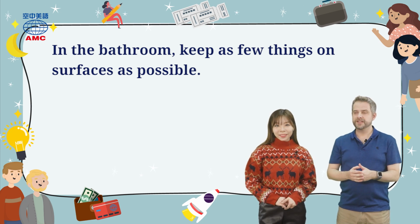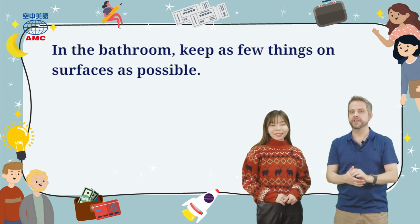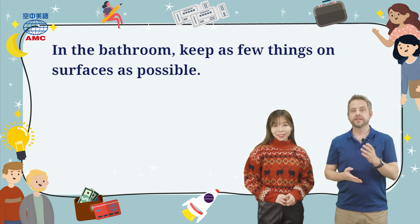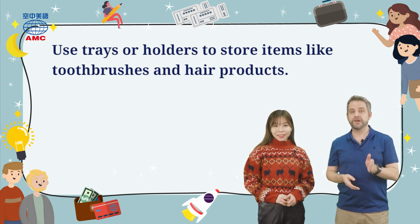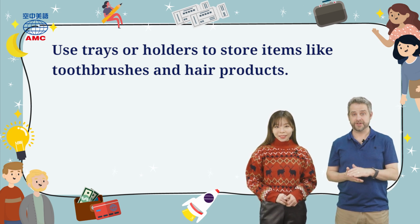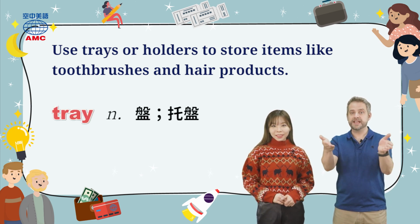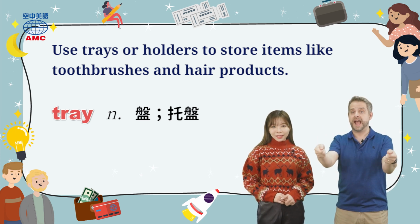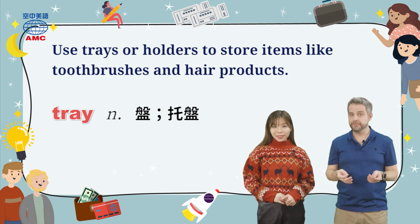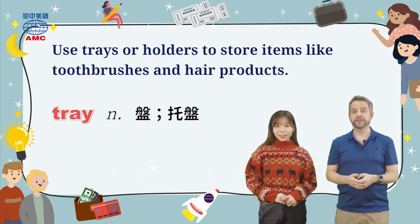Okay, now what this means is the surfaces like around the shower or on top of the sink, you don't want to just fill them up because you'll probably just keep knocking things over and it just gets messy. The tip continues, use trays or holders to store items like toothbrushes and hair products. So a tray is a flat surface. Often there's a raised area around the edge. Often there are handles on the tray you can hold. Now you can put things on a tray to store them or to carry them. Food is often carried from one area to another on a tray.